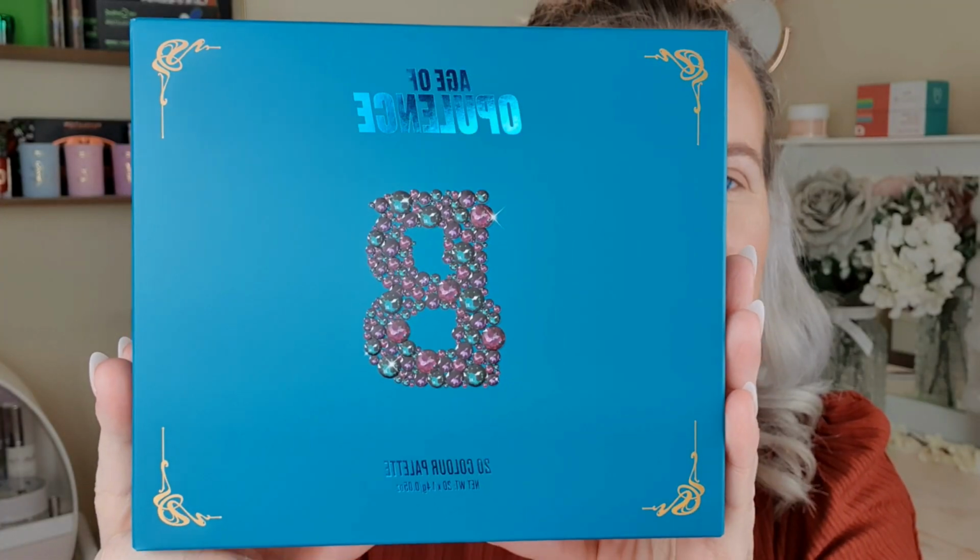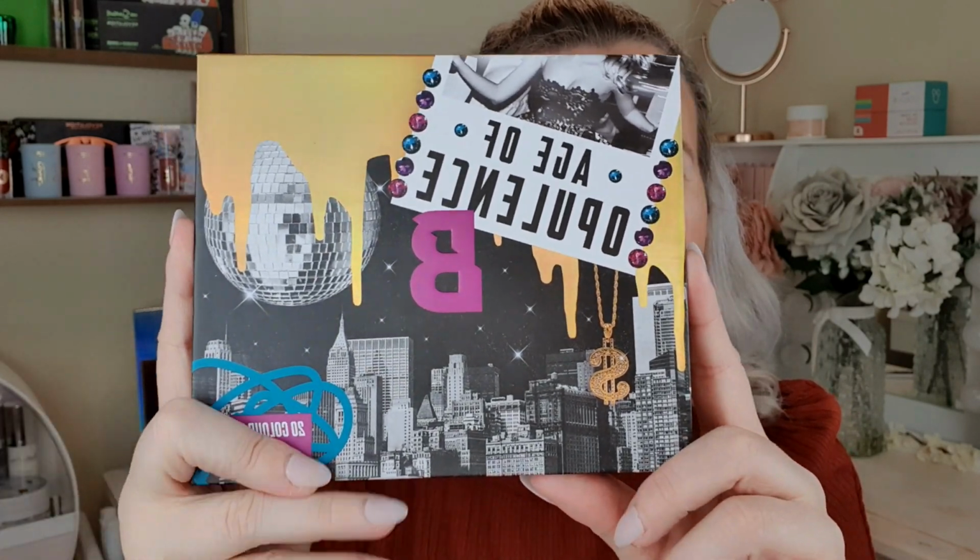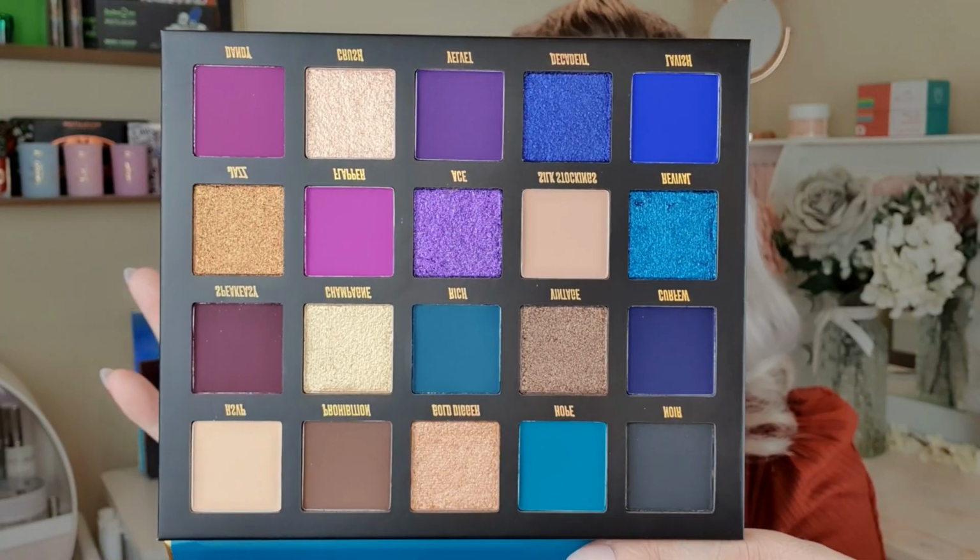So this is the outer packaging, very nice. And then this is the palette itself. Absolutely love this. It gives me kind of Gatsby vibes. And then this is the colour story. I mean, how gorgeous is this? Blues, purples, everything. To be honest, I love these colours. Really nice, and a lovely ratio of mattes to shimmers in there. I do really like the Beauty Bay palettes, if I'm honest. I haven't had a bad one yet.